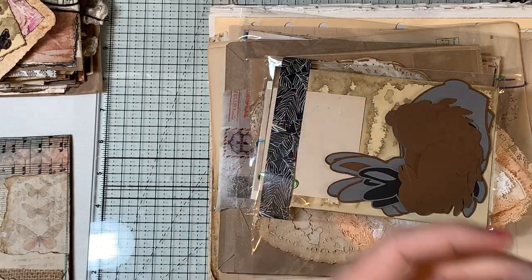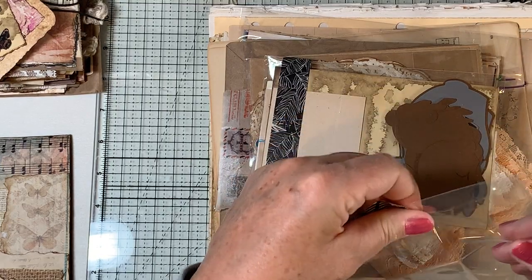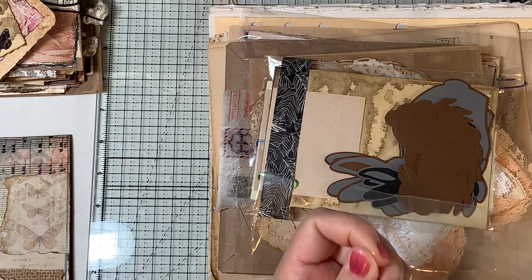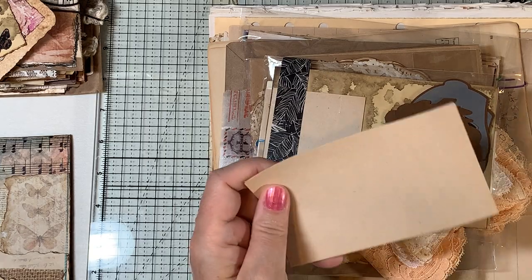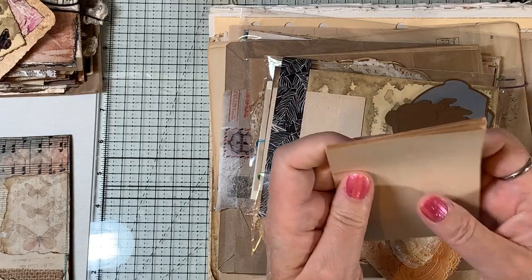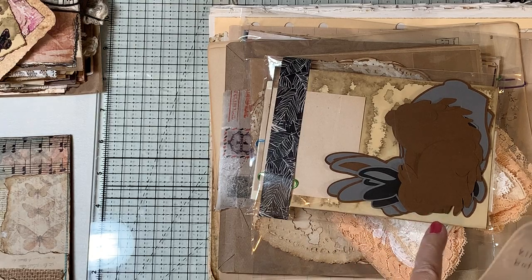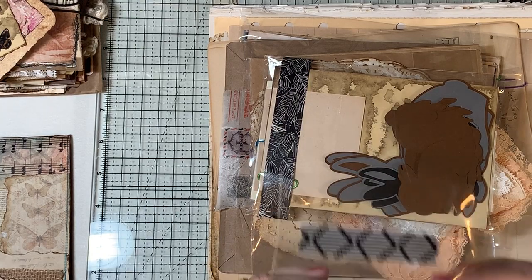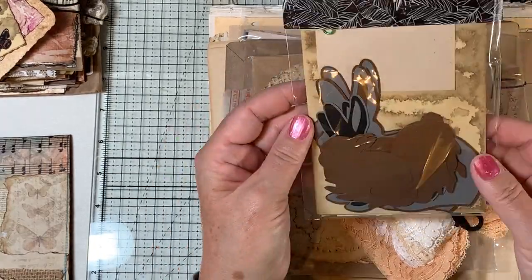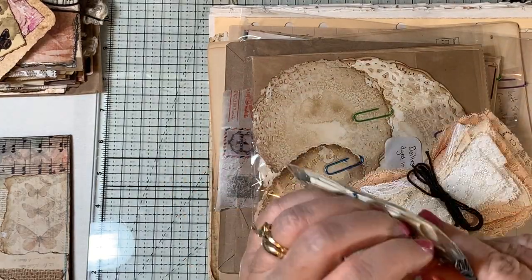Let's see here. I don't know what kind of paper this is, but it feels old, she says. Well, you know, love the old stuff, don't we? Ooh, it does feel old. You're right. It does feel really old. Ooh, that's fun. Thank you. No, just love old stuff. And probably love old paper the most of anything, right? Oh, look, she made me a bunch of the bunny die cuts. Thank you, Amber. That'll be fun.